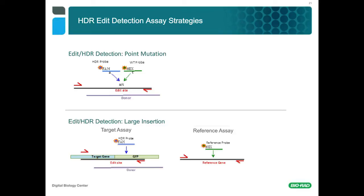Some HDR edits aim to introduce larger sequences, such as a fluorescent tag or new promoter. One assay strategy for larger edits is represented in the bottom panel. The target assay employs a primer and probe inside the exogenous sequence, with one primer outside the donor region. A second reference assay can be duplexed or run in a second well to count wild-type copies. In this case, it is advisable to use an assay whose amplicon length is roughly the same as the target edit assay.